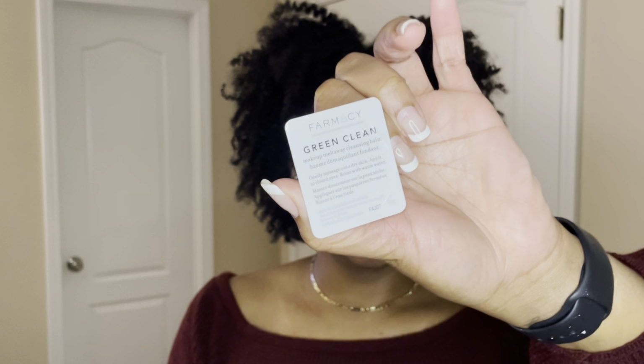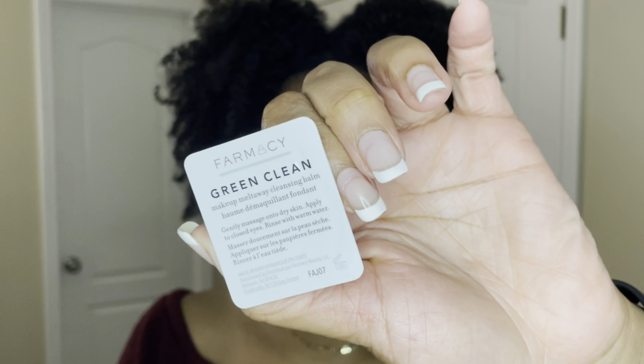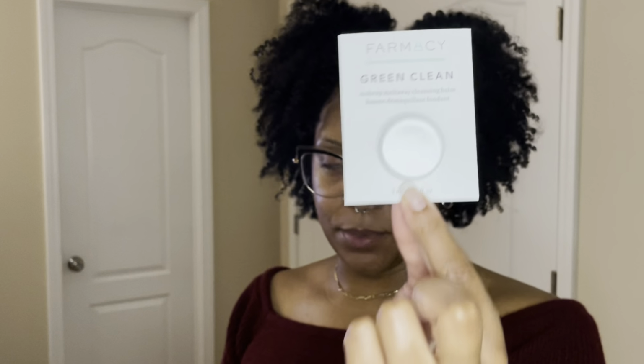This is the little Clean Green sample. And then they also had where you could select a sample. So I have a second sample of the cleansing balm too, because the cleansing balm is also something I'm interested in buying the full size of. But I would just like to try these out first.